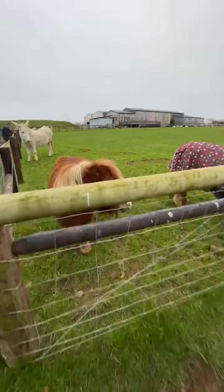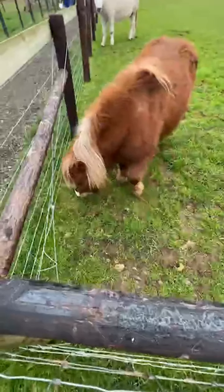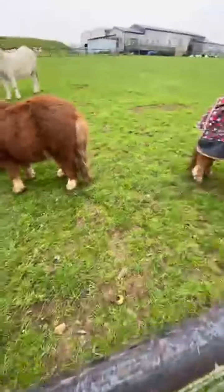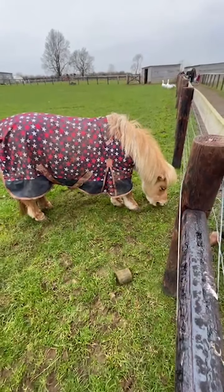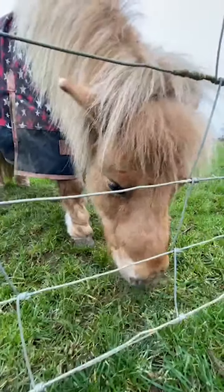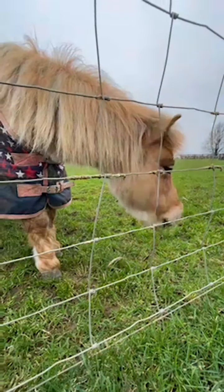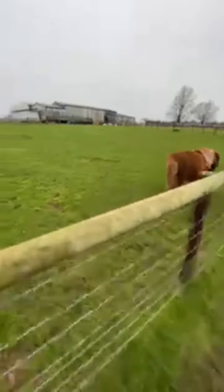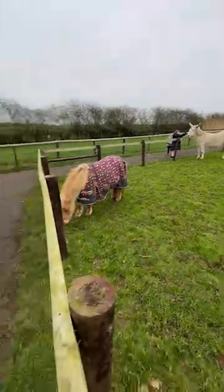All right, we've got the pony. Let's go say hello. Say hello to the ponies. We've got two ponies here. Hello, hello, hello, beautiful pony. How are you? Look, you got your jacket on, right? Okay, beautiful pony, how are you? The kids are calling them horses. They are not horses. They are not donkeys. That is a donkey. This is a pony.